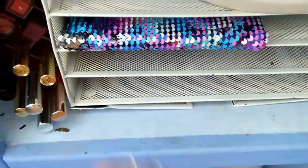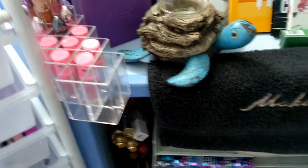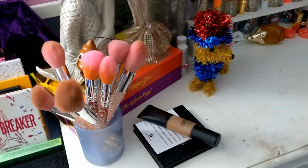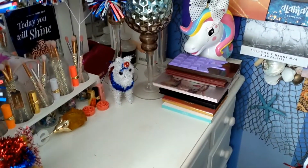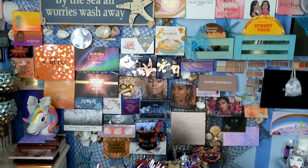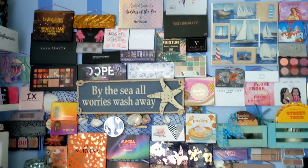More nail stuff back there. There's the Book of Naughty People. Now, lippies that I use almost all the time right through here. And there, of course, the Jeffries, my cute little makeup towel. Oh, you guys, it's so much. I'm getting ready to do a review on The Real Her. That's a story, you guys. That is a story. Okay, let's hit this palette wall, you guys. Here we go. Up and up and up. Here it is.